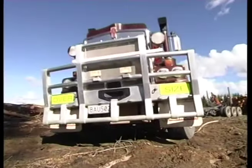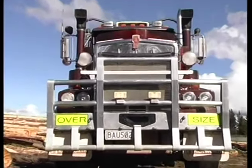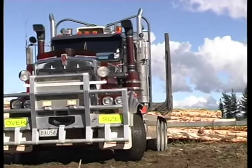Muscle like this Cummins-equipped C501 Kenworth working for Mahunga Logging. There's 600 horsepower under that snout, and when you're dragging stems out of the bush, you need every one of them.